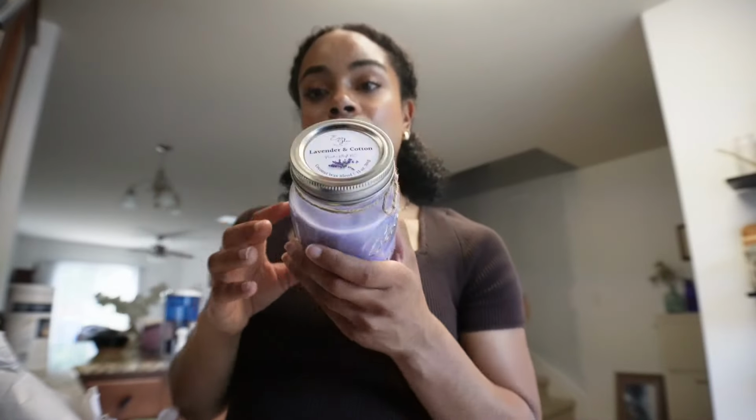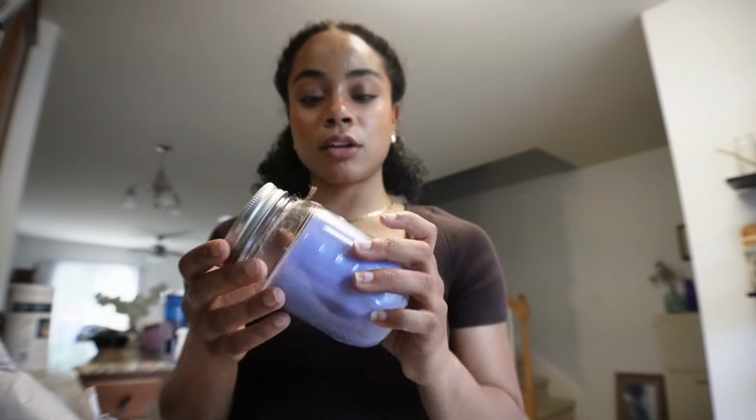So I got a candle and I got the body butter to use as hand cream and foot cream for the summer to make sure my feet are staying moisturized, and my hands are always dry, so I always need a hand cream. So I got the lavender and cotton candle, which smells really good.